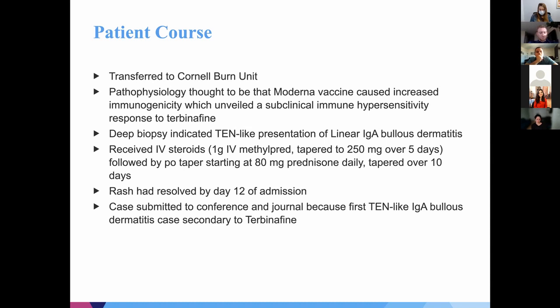And then we submitted this to a derm conference and to a journal as a case report because linear IgA bullous dermatitis is much more commonly associated with vancomycin, and there are no reports of this happening secondary to terbinafine. The thought was that she probably had some kind of subclinical hypersensitivity to the terbinafine that was unveiled after she got the Moderna vaccine, and it just kind of kicked off her immune response.